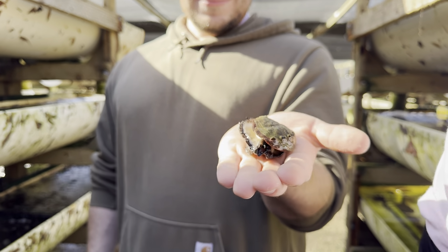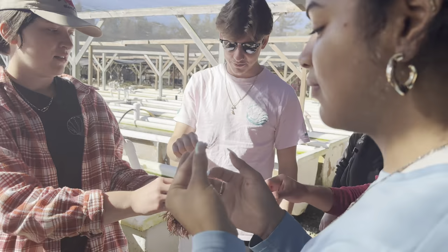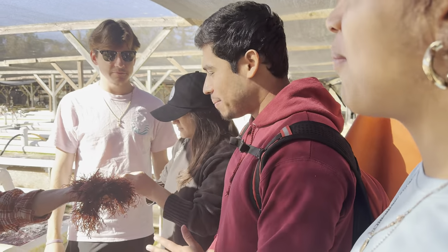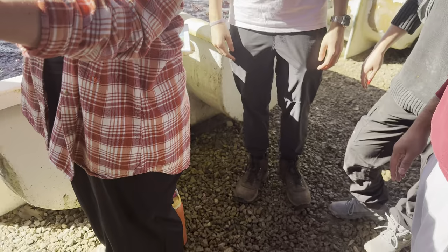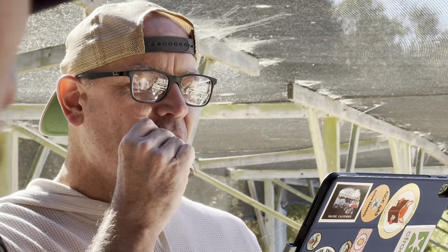Give it a taste. Like I said earlier, we feed this to our intermediate stage, but also to people. Restaurants will buy it, and it's also a really popular tropical fish food. I've heard tangs really like it, so every Thursday we bring hundreds of pounds of it down to Los Angeles for aquariums. It's pretty salty.